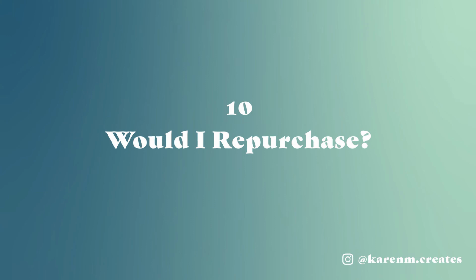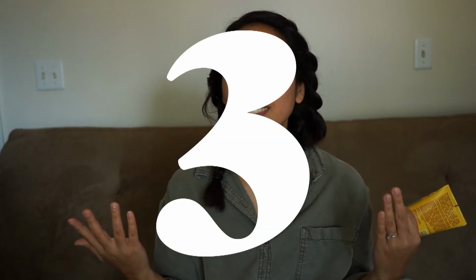Number 10, would I repurchase? No. I would definitely refer it to someone else. This one product didn't ruin the brand for me, don't worry, because I do love a couple other things that they do, not in the Hawaiian family. So all is not lost with Alba Botanica for me. They're still in my book. I will give them a generous 3 because while I won't repurchase this, it's not a total waste. I will continue to use it until the bottle's empty.